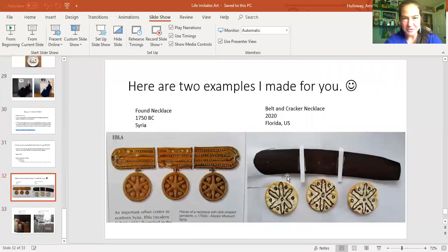Here are the two examples that I made for you guys. This one on the left is an old necklace that was just found in an archaeological dig in Syria, 1750 BC. And then I recreated it here for you with a belt, some white paper, and some crackers. You will notice I drew Sharpie on the crackers just to make that a little more similar to the original. Did I eat those crackers after? That's up for you to ponder and me to know.